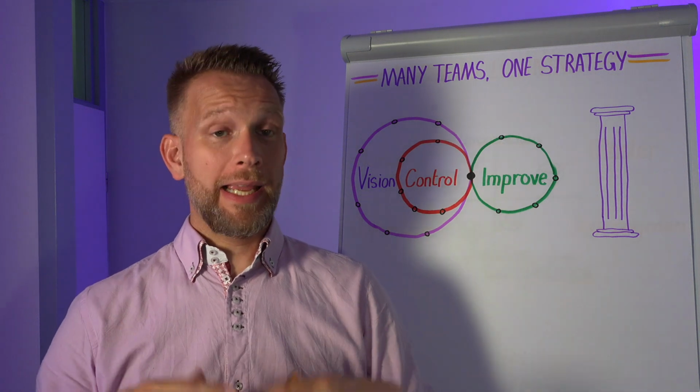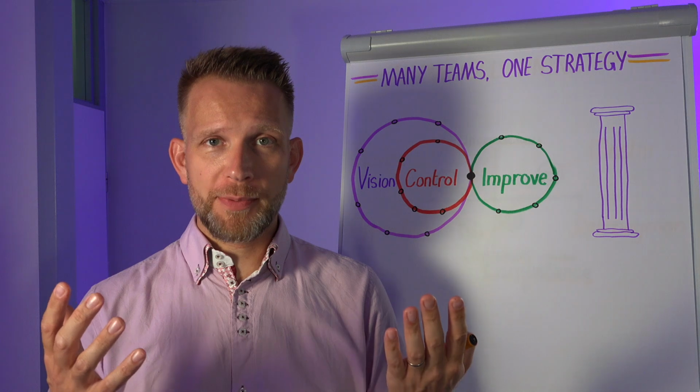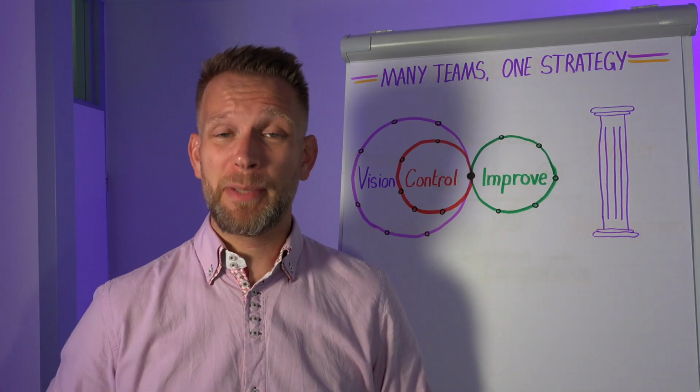How do you get a bunch of TPM pillars to develop your operational excellence program, but still do it in such a way that there's only one set of rules for your factory, for your management team, because that is really important.